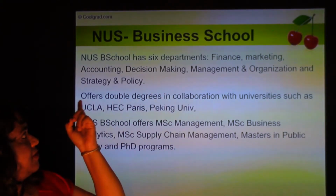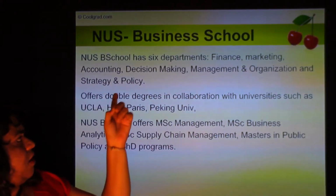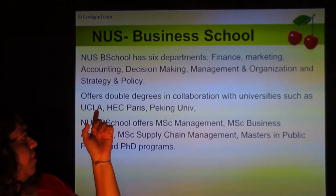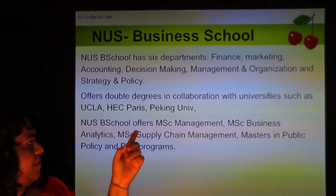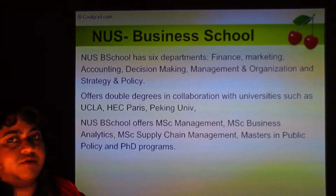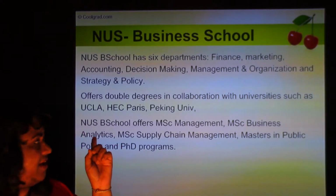NUS Business School has 6 departments: finance, marketing, accounting, decision making, management and organization, and strategy and policy. It offers double degrees in collaboration with universities such as UCLA, HEC Paris, Peking University. There are so many other universities with which they offer collaborative degrees. You study part-time here and part-time there, and then get a degree from both universities. That's actually kind of cool, think about that.